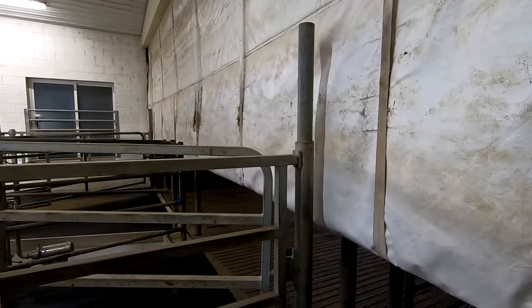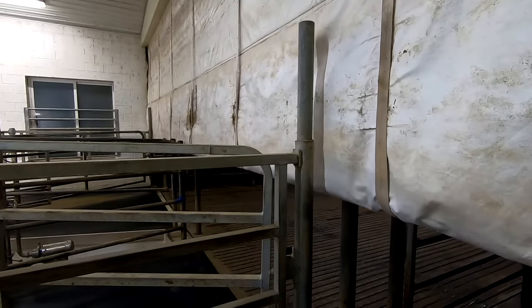It is 4:15 Monday morning, March 1st. Keep this curtain down between milkings to keep the heat in here.